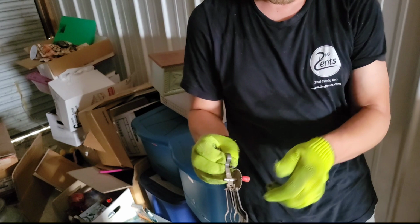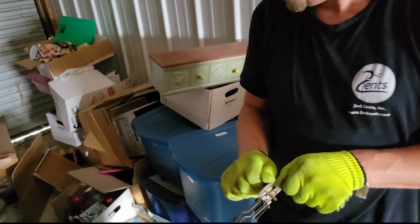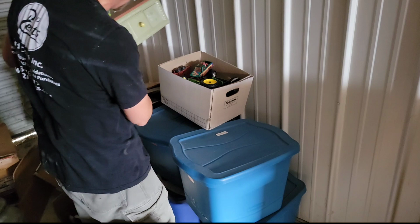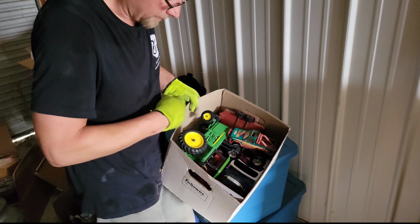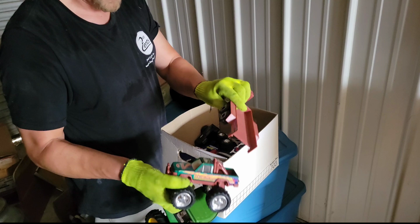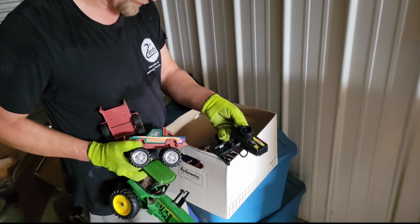mixer. It's like for a little kid's thing back in the day. Wow. Yes. This unit just keeps giving and giving and giving. Cast or die cast John Deere tractor. Unbelievable condition. Let's go with this thing. This hauls this. Remote control. More cards.